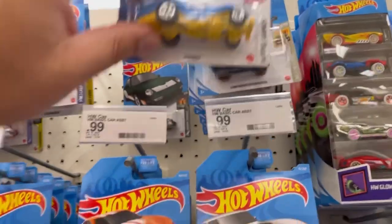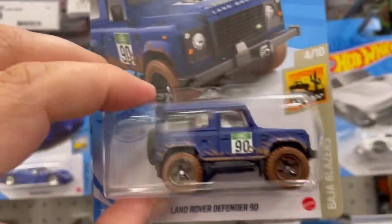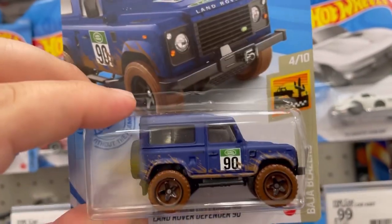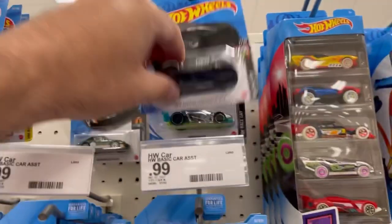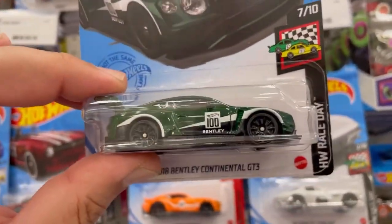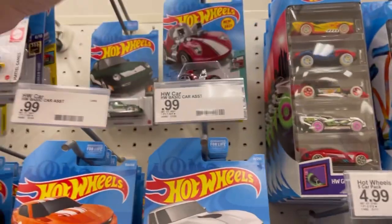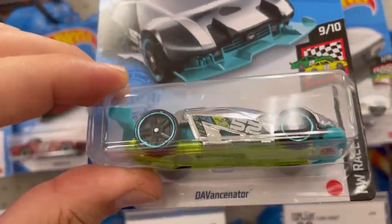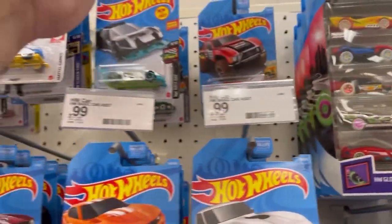Okay, let's see what they have over here. Ooh, nice. Check this one out, guys. This Land Rover in this blue looks pretty awesome. Take that one. Let's see what they have over here. Here's another Bentley Continental. I'm gonna take another one in case somebody needs one. Check this one out, guys. Not bad, but I'm gonna let it go.